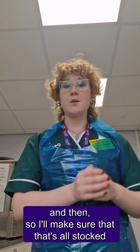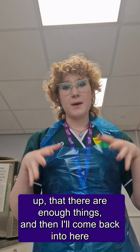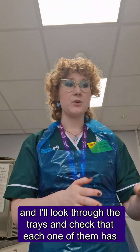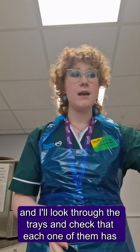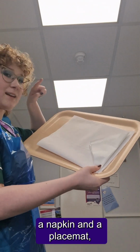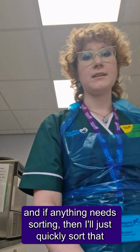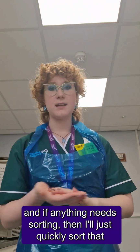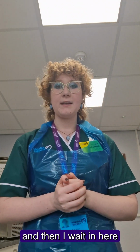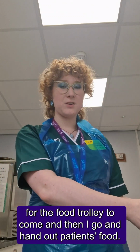I'll make sure that it's all stocked up, that there are enough things, and then I'll come back into here and look through the trays and check that each one of them has a napkin and a placemat. If anything needs sorting, I'll quickly sort that. And then I wait in here for the food trolley to come, and then I go and hand out the patients' food.